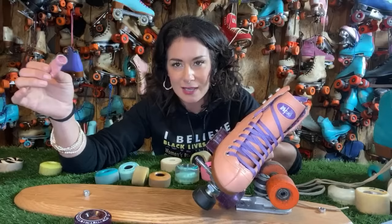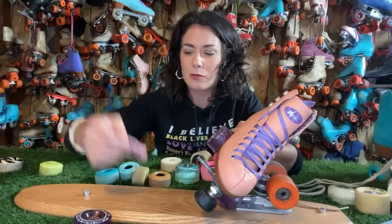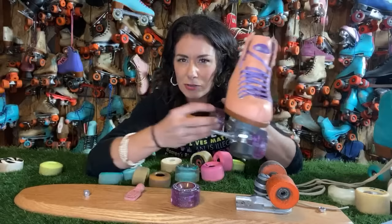It's called the Vice Versa Skate Key. It comes in teal and black, other colors to come out soon. You take the wheel off, and that's the axle. And it almost looks like you just removed your tooth from your mouth. That's what it looks like to me.